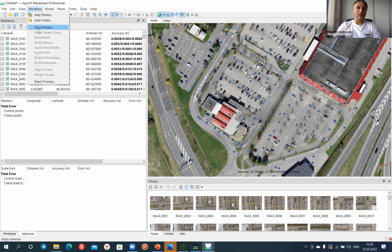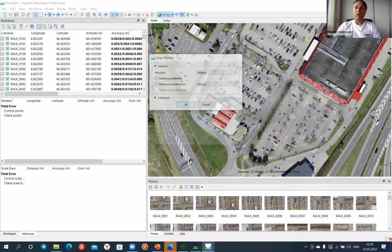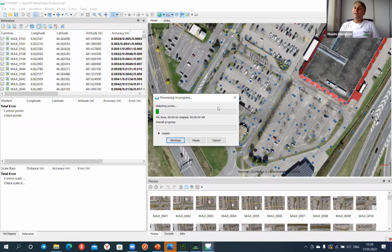And after that, we will run photo alignment, aerial triangulation. And it's a very important part. You need to set up the accuracy of the images. It's very important. We should provide information to the software that our coordinates are accurate. In this case, during aerial triangulation, the software will use these coordinates to make self-calibration of the camera. And the software will define all distortion parameters, as well as the rolling shutter distortion parameters, on the basis of the position of each photo.